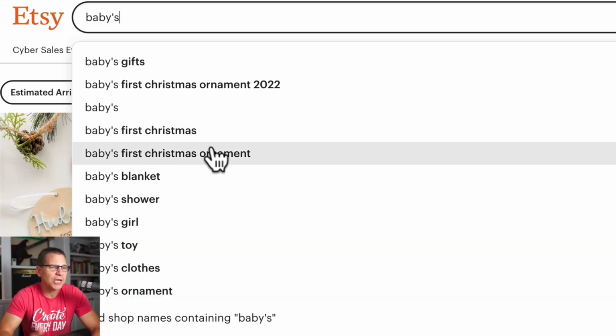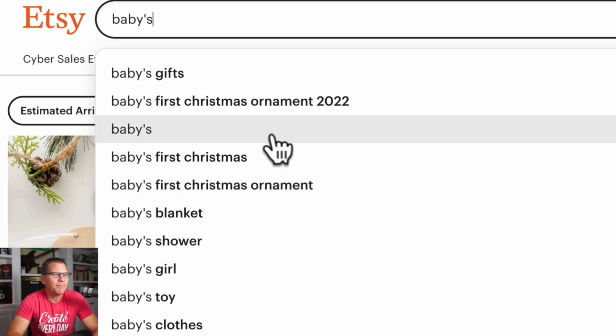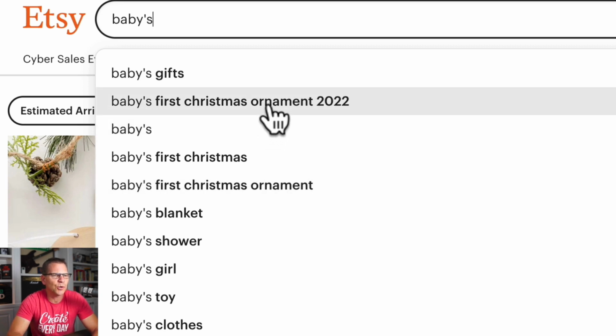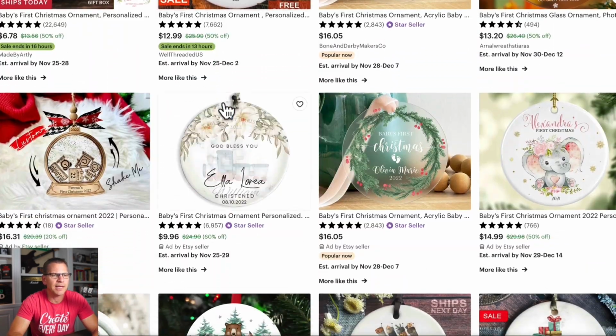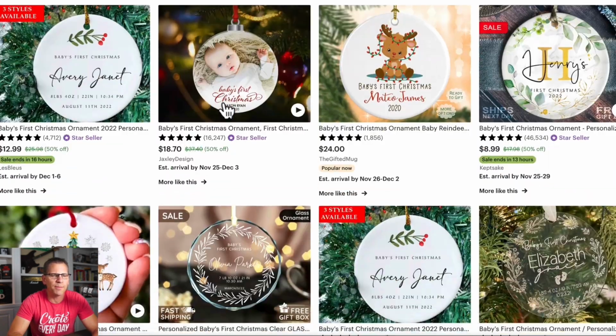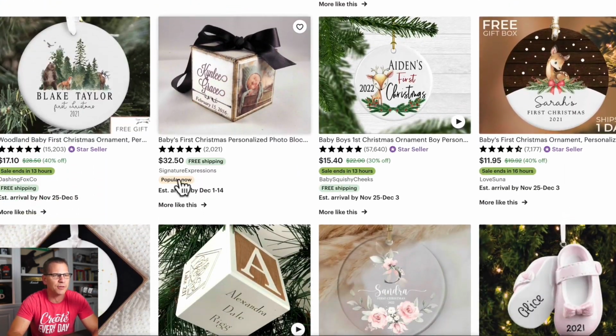And by doing this research, I start to say, well, maybe I need to look into the baby's first Christmas ornament a little bit further. Now, just a little disclaimer here, I do not sell in the baby niche, and I'm just using this as an example. So let's say that I did choose baby's first Christmas ornament 2022. Then I would come to this page, and this is going to show me everyone that is selling something that is coming up for baby's first Christmas ornament. Now, I could look at this and take a wild guess and say, which one is selling the best? I can look at ones that are best sellers or popular now, like this one. But I want to know what is selling and what has sold best in the past.